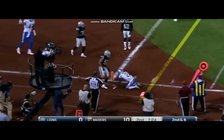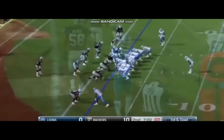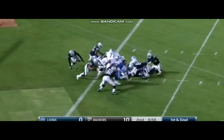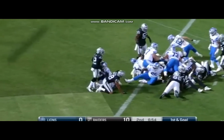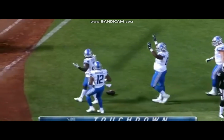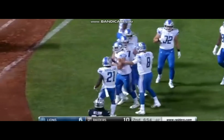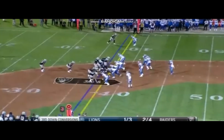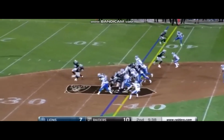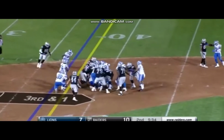Abdullah lunging for the goal line, gets out of bounds inside the 2. Abdullah will get the first crack at it. Touchdown, Detroit. Good patience by Abdullah. They came with a slant, too. They slanted to the defensive right side of the ball in the interior. Raiders are 2 for 4 on 3rd down. They've got a 3rd and short here on the ground. Washington, a nice push up the middle, Matt, behind that offensive line.